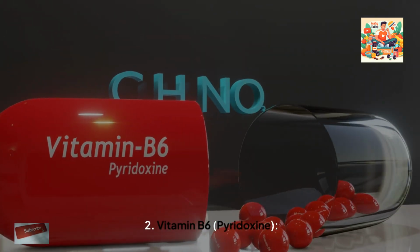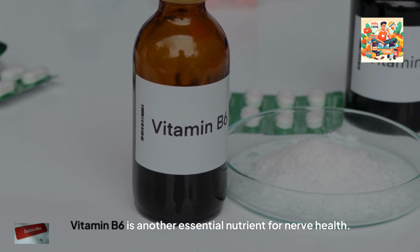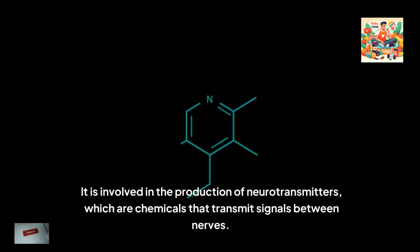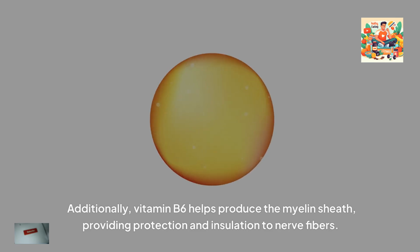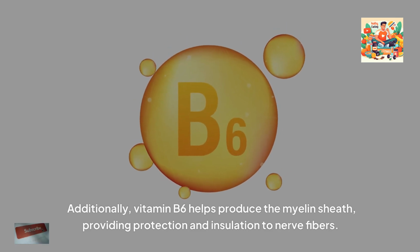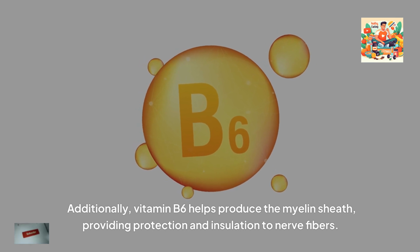2. Vitamin B6, pyridoxine. Vitamin B6 is another essential nutrient for nerve health. It is involved in the production of neurotransmitters, which are chemicals that transmit signals between nerves. Additionally, vitamin B6 helps produce the myelin sheath, providing protection and insulation to nerve fibers.